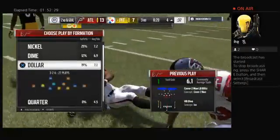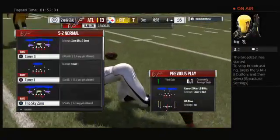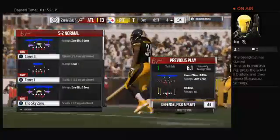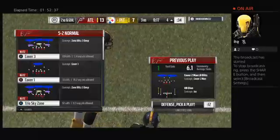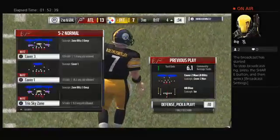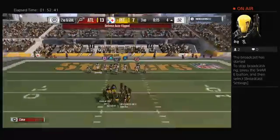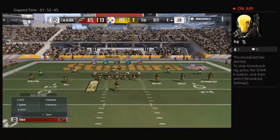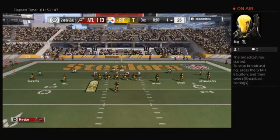2nd and goal. Be interesting to see now what they do offensively down near the goal line after not much there that time. As the offensive play caller, that may change your sequence now. Instead of coming right back with a running play, you may have to go to the air. And this seemingly endless drive continues. They come out 5 wide. 3 of them to the right side.